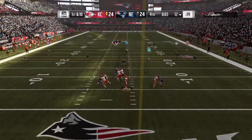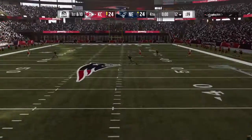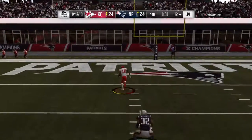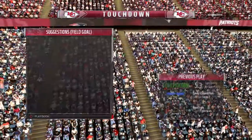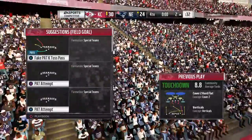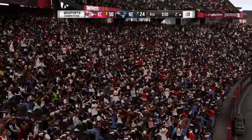Mahomes to throw. And going deep for Hill. It's caught inside the 25. And all the way in for a Kansas City touchdown. Tyreek Hill finding the end zone on the game's final play. And the Chiefs have broken our tie as they take the lead.